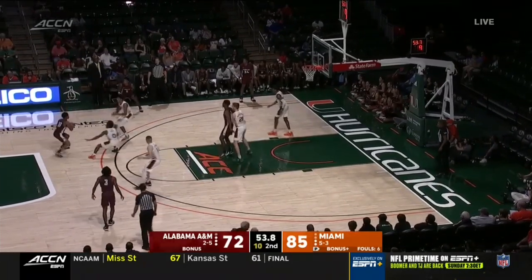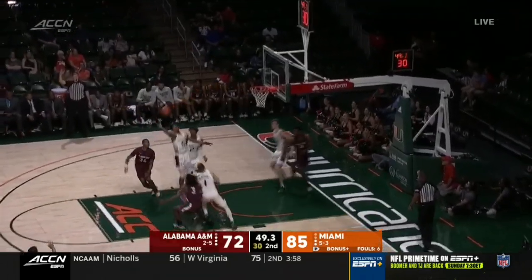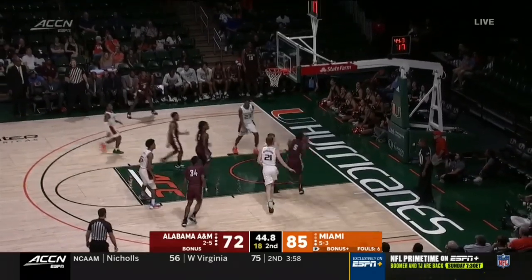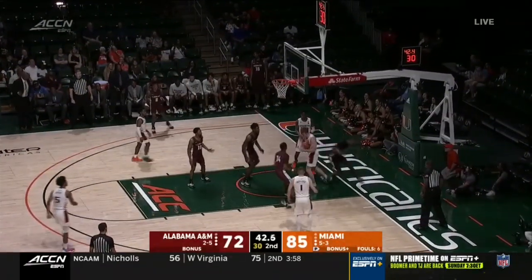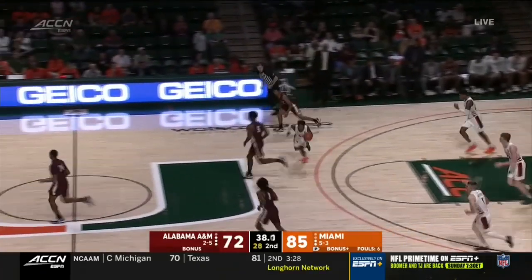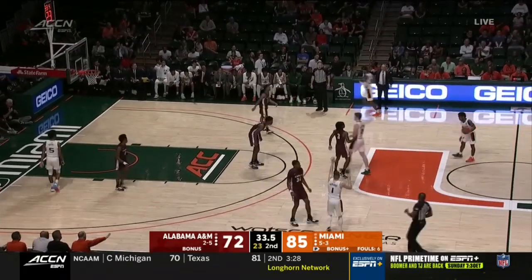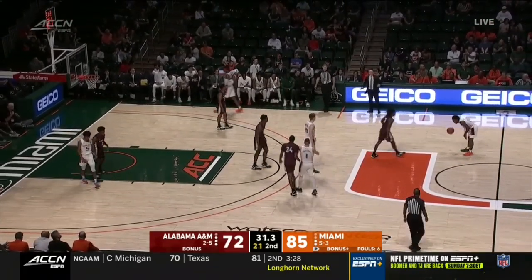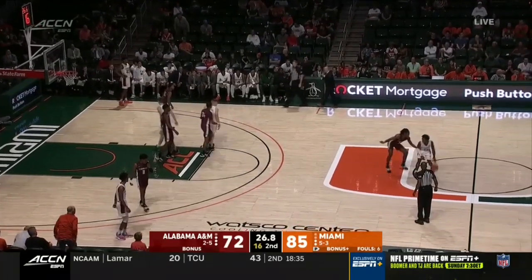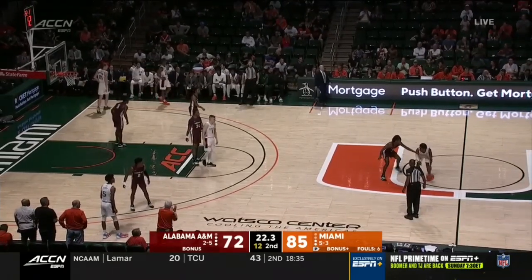Under a minute to go from Coral Gables. Miami looking to hang on and escape for their sixth win of the year. Vasilevich slow to get up. And Wardenburg rips another rebound. Sam Wardenburg has 9 boards on the game to go along with his 11 points. Yeah, he's been impressive. I talked about it after the first half. I really was impressed with his activity on both glasses, offensively and defensively. He was big for them in this game.